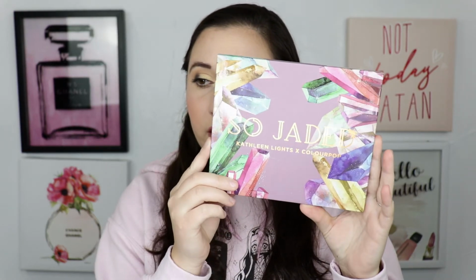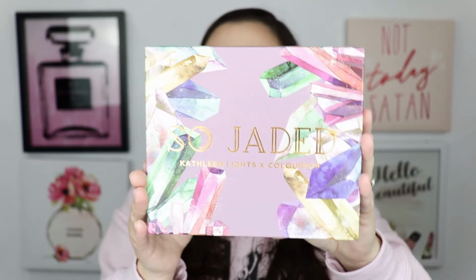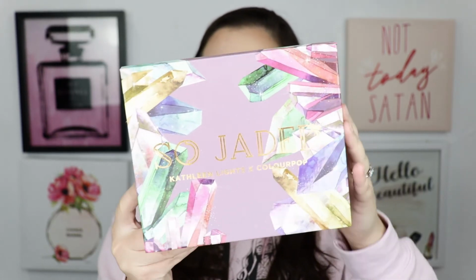And then the last palette that I have from Colourpop that's been discontinued is another collaboration with Kathleen Knights, and that is the So Jaded palette. I'm surprised they discontinued this one, because I thought it was really popular, but maybe the popularity died down. Anyways, this palette reminds me a lot of their So Jeweled, I think it is. I don't know if that's the name, but they just came out with a new one called something Jeweled. And that reminds me a lot of this palette.